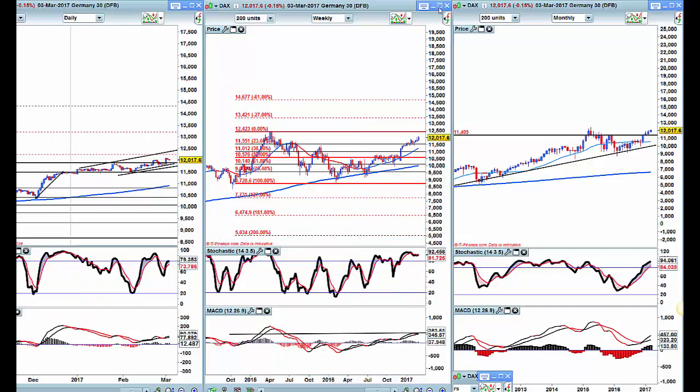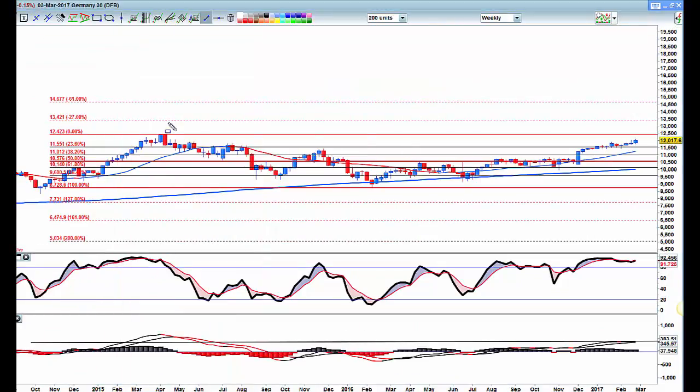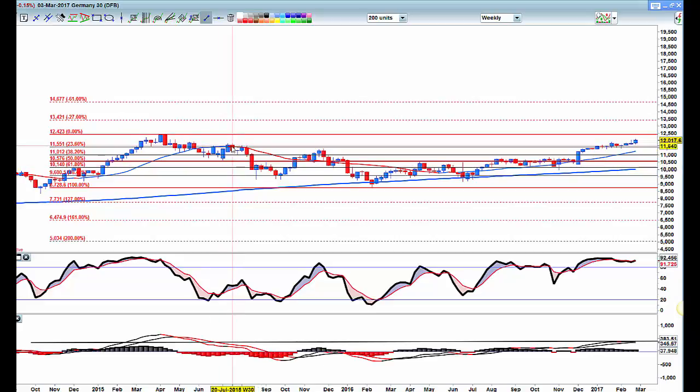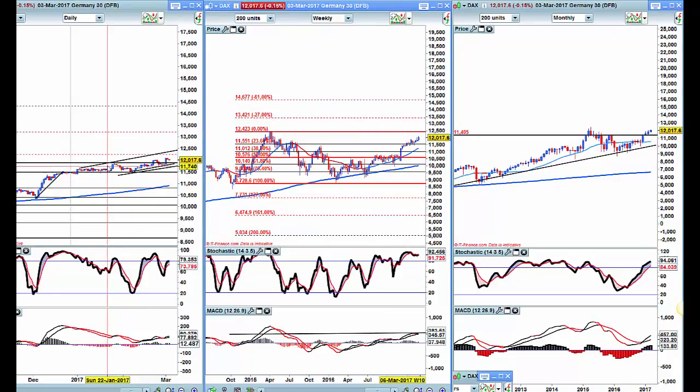If you look at the weekly, this is a very interesting chart because you can see last year we were up here at 12,423 and we are just sitting on this support. If we come back to 680 and hold, I'm not sure we're going to come down that low, and that's a big ask. On the daily, around the 890 area, we could potentially come and test 12,423.